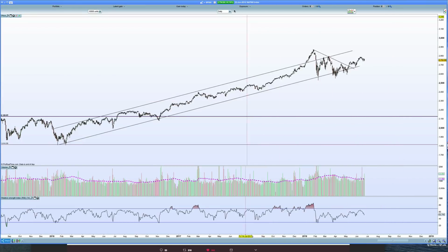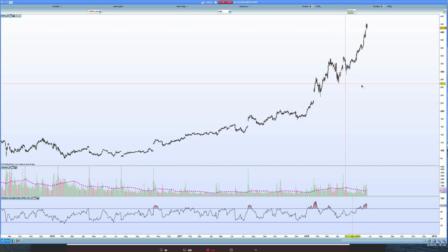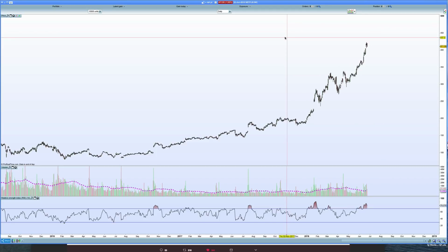And when you look at some of the individual charts, like the Netflix chart, and I've talked about this one a few weeks ago, it's gone more parabolic if that was possible. This has doubled since January. It's gone from 200 to 400. And this is just lunacy in my view.